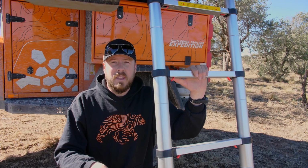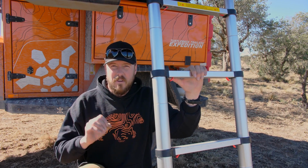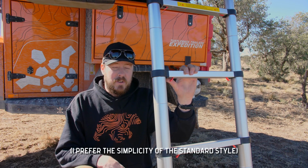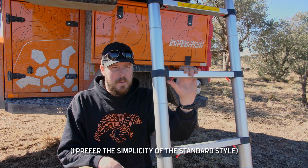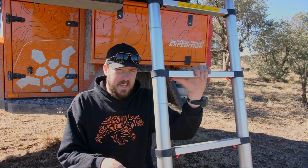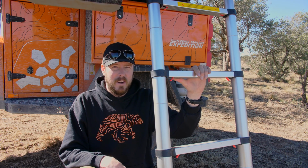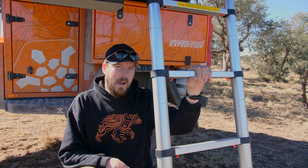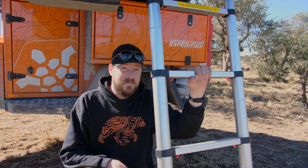So one of the improvements that they made that I was a little bit skeptical about at first is the aluminum telescoping ladder. Now, it's grown on me. It's grown on me quite a bit. I wouldn't say I'm 100% convinced, but it definitely is a lot easier on the feet, whereas this old standard style didn't have such a contoured step. Still working through my objections on this, but so far, it's doing really good.